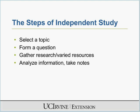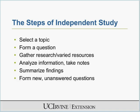Students analyze information. They take notes. This here is the teacher's responsibility to help students learn how to take notes, perhaps on note cards, in the form of an outline, any way that is of organization and importance for the teacher and the student. Students then summarize their findings, perhaps by writing a paragraph, answering their questions in complete sentences, and then they form new unanswered questions. After studying a topic, you might want to know more about what it is that you studied, or perhaps in your study, you thought of something new you want to learn more about.